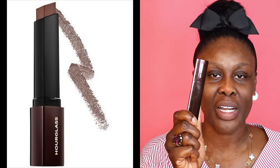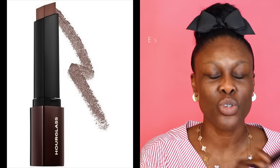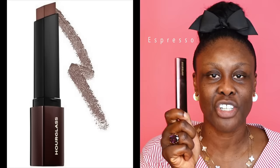Looking good, Fumi. And then I go with my Vanish Stick Foundation by Hourglass. I have the color Espresso. It is the best. It matches my complexion perfectly. So we're going to use this.